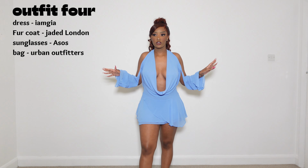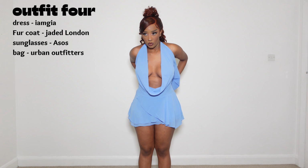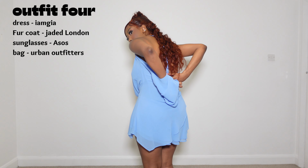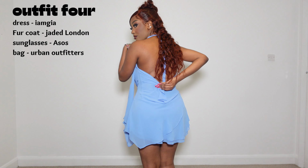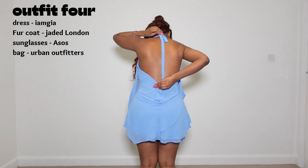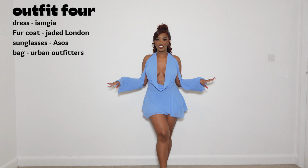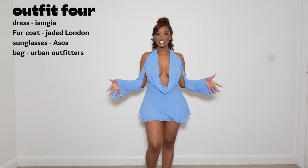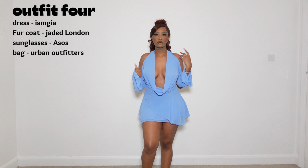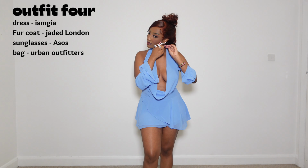This is how the dress looks when you just put it on, but I want it to fit a little more tighter. So what I'm gonna do, I'm going to pin the back because this is how the back looks. This is the dress. I really love it. I love the fit. It's definitely very, very summery. I think even during spring you would still have to wear this with probably like a light jacket on top of it.